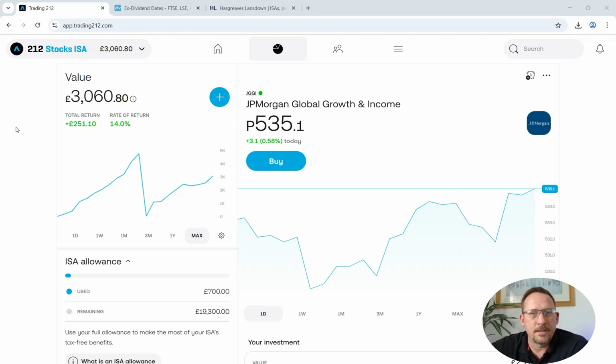Hi guys, so let's go and have a look. This is the platform I'm using. It's Trading 212, Stocks and Shares ISA. That's what we use here in the UK. It's a tax-free ISA package that they offer here in the United Kingdom, which means everything that goes in here is not taxable.